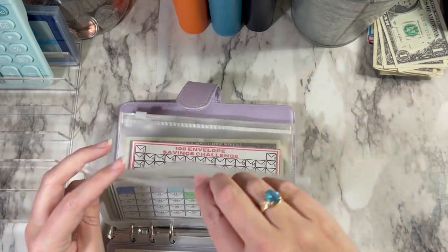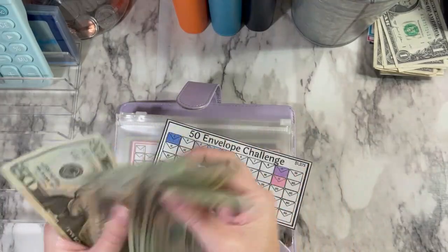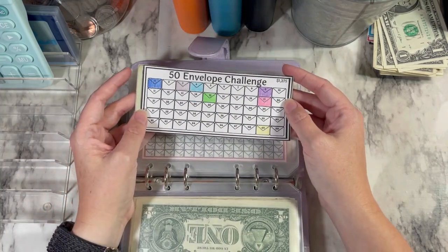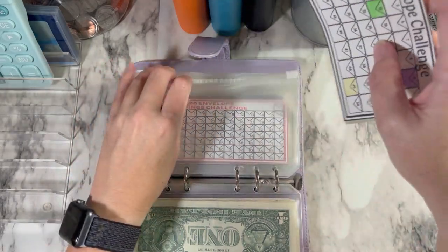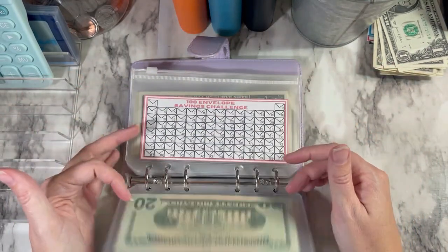And then let's see, I think there's still just 100 in here, but let's see. 20, 40, 60, 80, 100, yep. So once you fill up this 50 envelope challenge, sorry guys, I'm probably way down here, once you fill up the 50 envelope challenge, it is $1,275. So that would be for my emergency fund. So we're off to a good start.